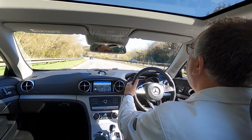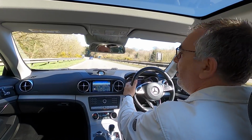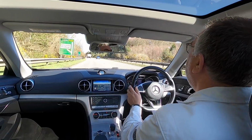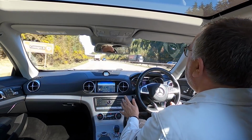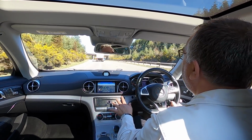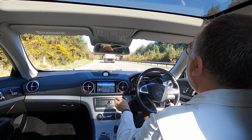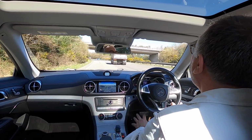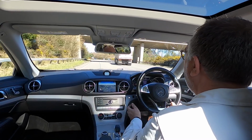Okay, so we're going to come off and now find some twistier roads, and I'll give you a quick demo of that dynamic select, because that is quite impressive. So I'm going to take this one here. Currently it's in comfort mode. That means that the suspension is soft, the steering is light, the engine is holding the revs down, the gearbox is changing up early. Everything is nice and refined and comfortable.